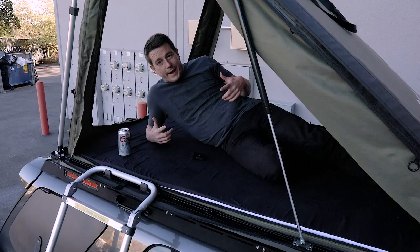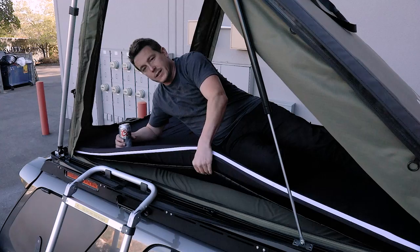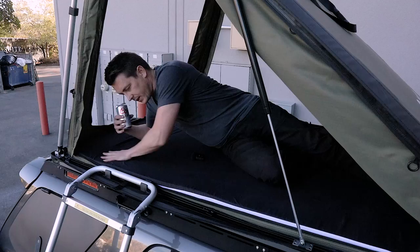Number 10, we have the memory foam mattress. So the memory foam mattress on this rooftop tent is super plush, super comfortable, comes in at an inch and a half, but then also has this non-slip, non-skid subfloor underneath that adds to the overall plushness of this memory foam mattress. So it's super comfortable.